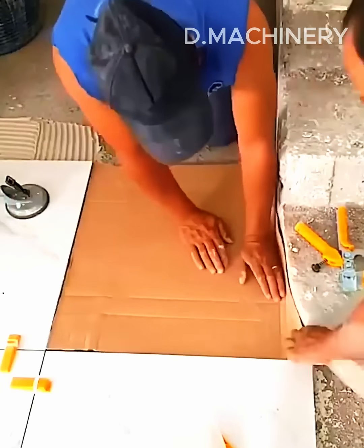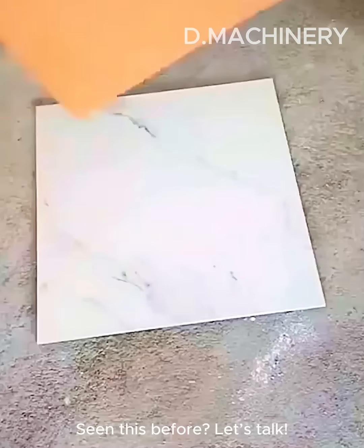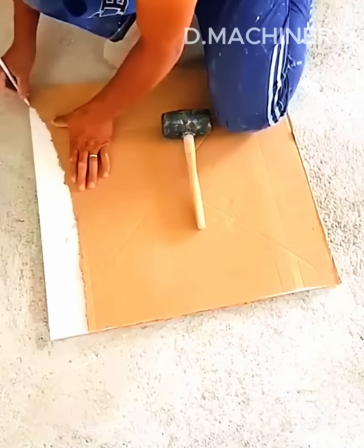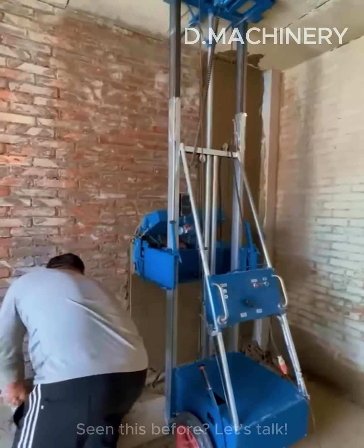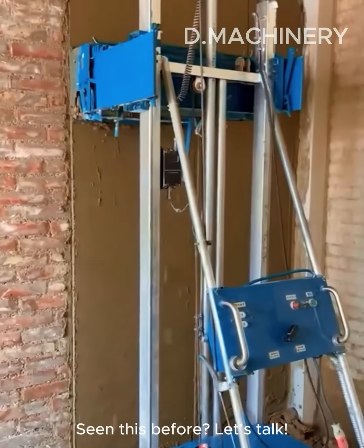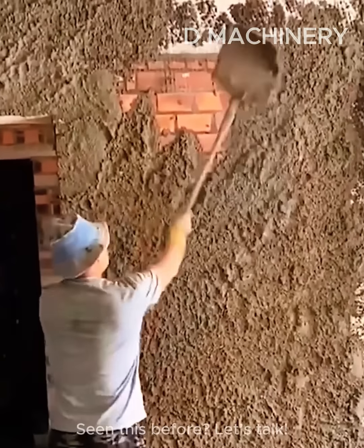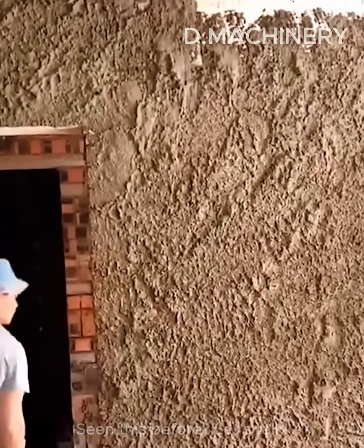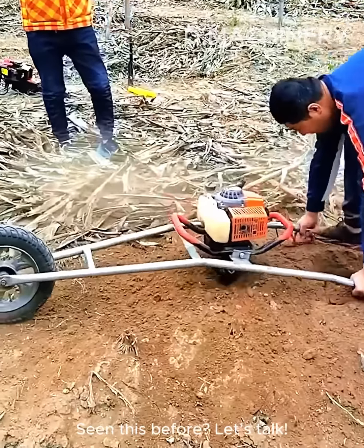A cardboard template ensures a perfect curve match around staircases for precise tile fitting. A guild operator maneuvers a customized trolley equipped with an auger to effortlessly dig deep, large holes.